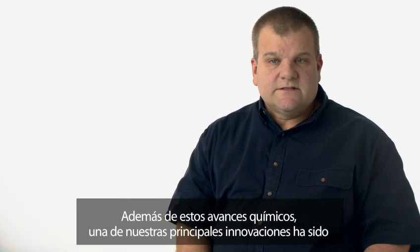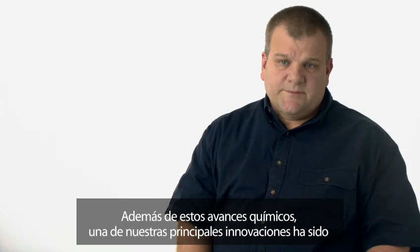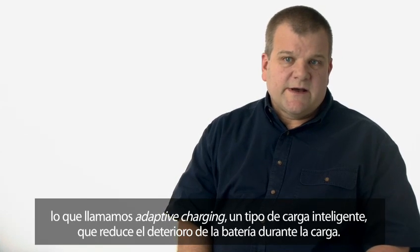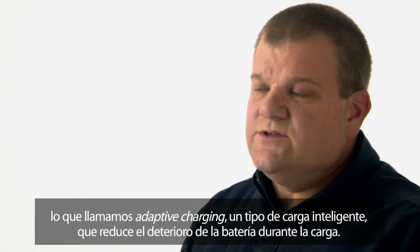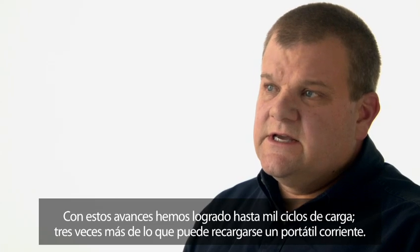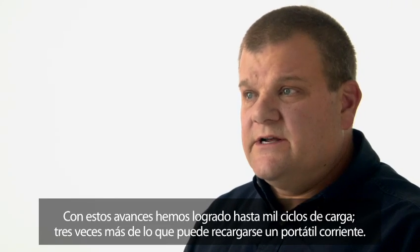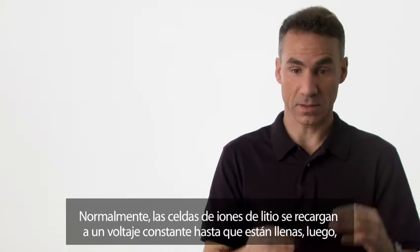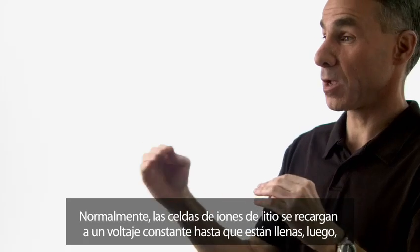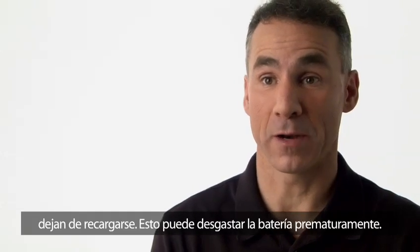In addition to advanced chemistry, one of the breakthroughs of our battery design is the concept of adaptive charging. This actually reduces the wear and tear on the battery as we charge it. With these new technologies, we're able to achieve up to 1,000 recharges, and that's more than 3 times the recharges of a typical notebook battery. How the industry charges is taking these lithium-ion cells, putting them into a system, charging at a constant voltage until they're full, and then they stop. That can wear out a battery prematurely.